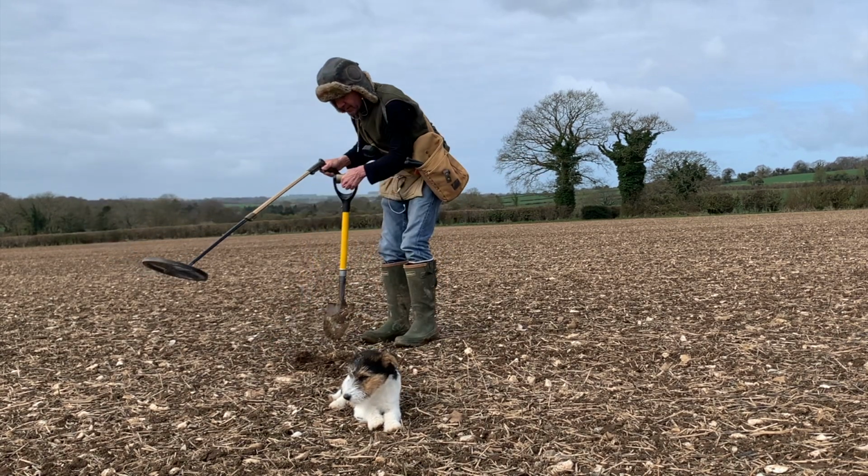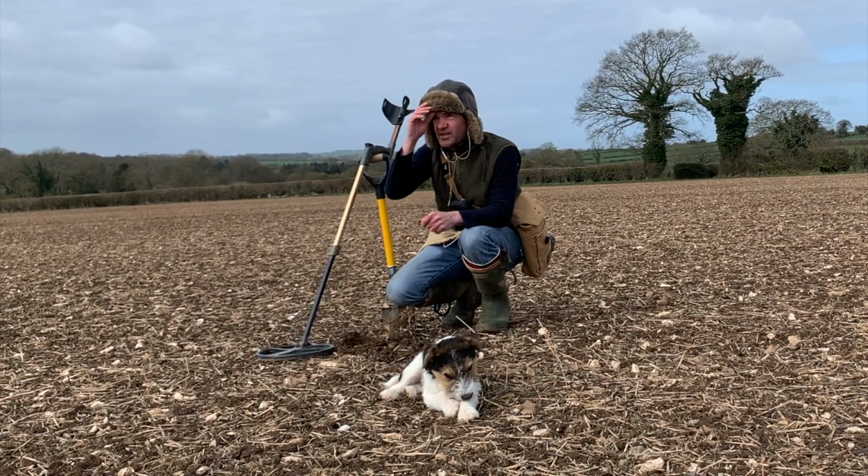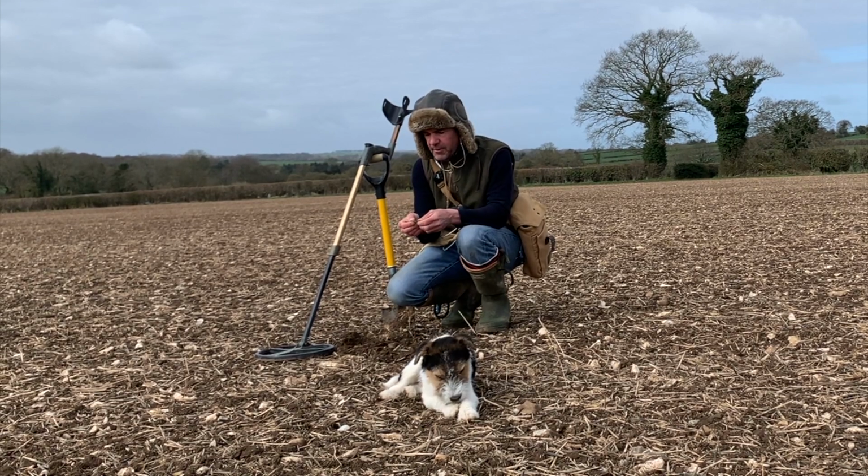But let's have a look at these things. It's a lovely day, but it's so windy still. It's cold and biting, but I think we're in for a couple of nice days.